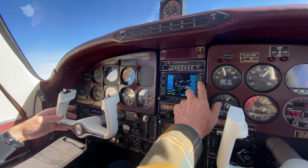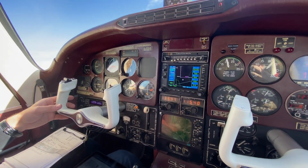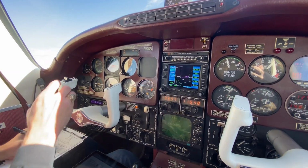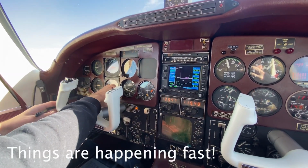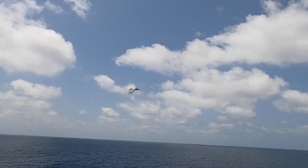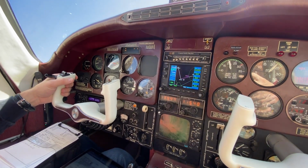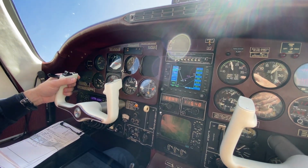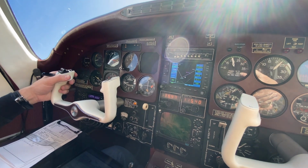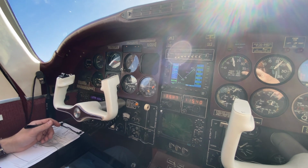We're off at 5K. Yep, that's getting close. November Juliet, 6 miles from the final approach fix, turn right heading 140, maintain at or above 5,000 until established, cleared for the RNAV runway 17 approach. Right heading 140, maintain at or above 5,000 until established, cleared for the RNAV 17 approach, 78 November Juliet. Okay, press and hold heading and approach at the same time.